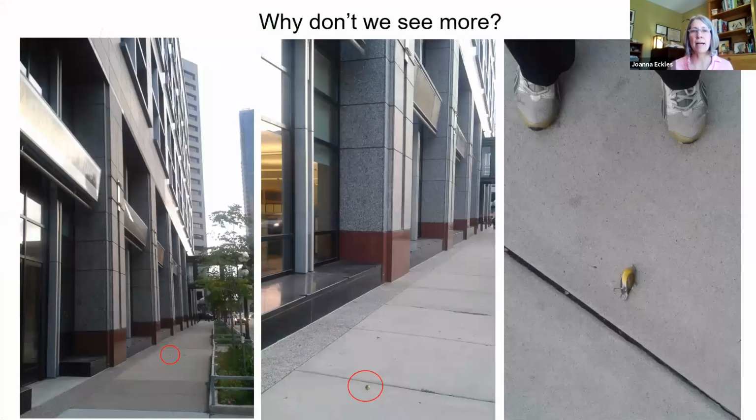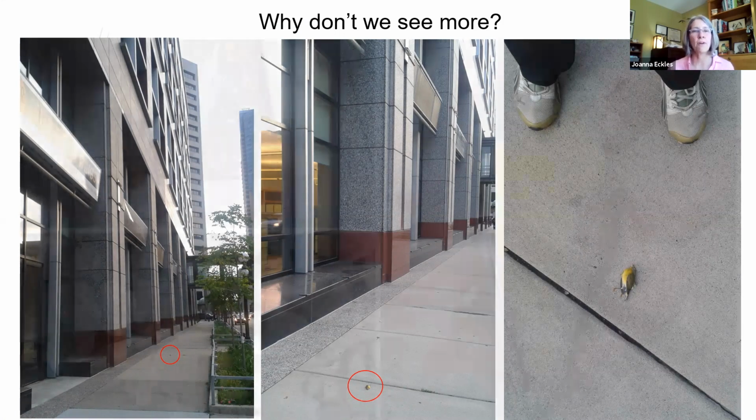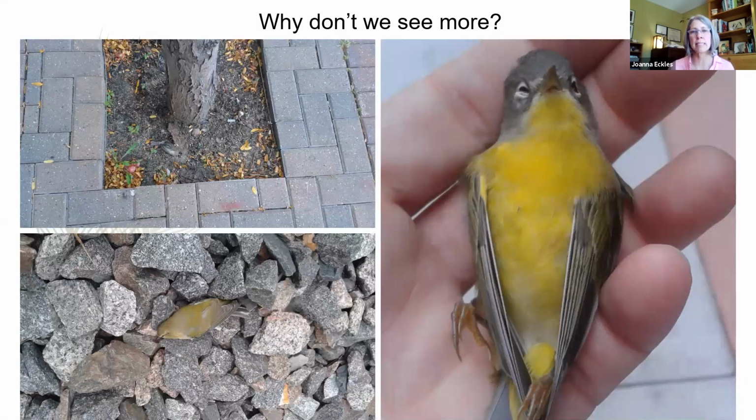So often people ask me, if this is such a big problem, why don't we see more? That's a really good question, and there are a lot of answers for that. The thing to realize is that most of these birds are very, very small. They fall in places where they're unseen or camouflaged, or quite frankly, just not apparent to most people because most people aren't really in tune to looking for them.